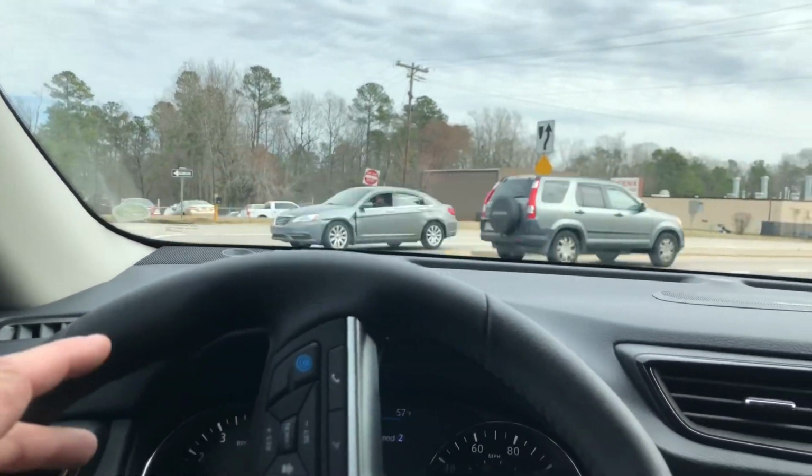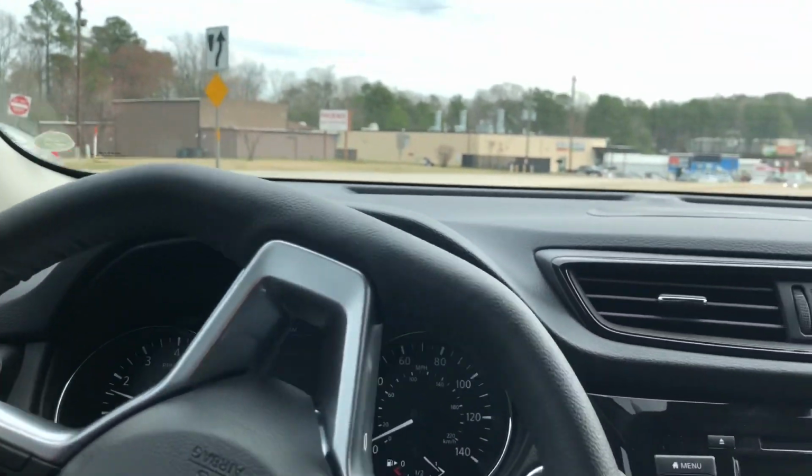Now let's do test drives. All right, let's test out the Rogue, see how it drives.